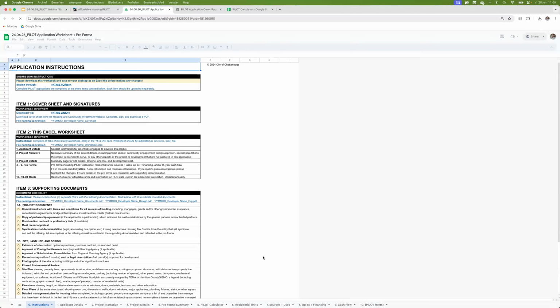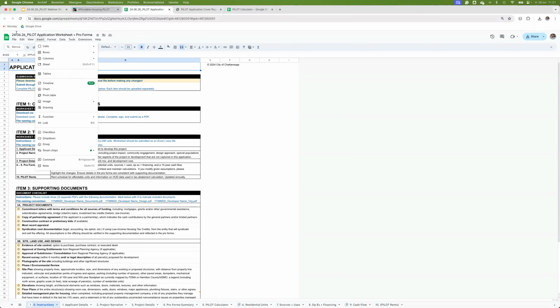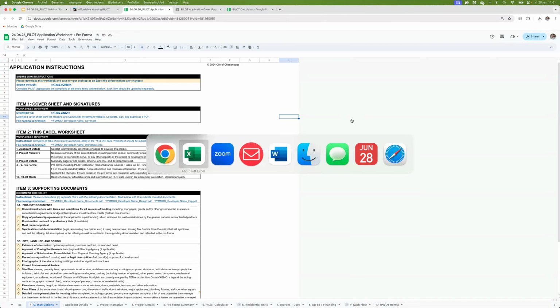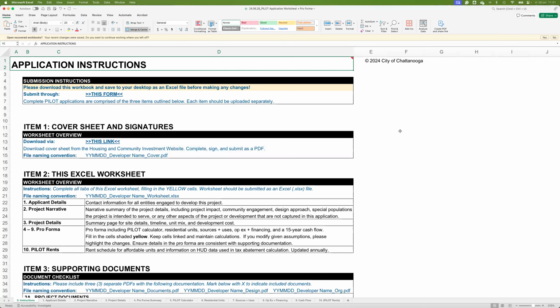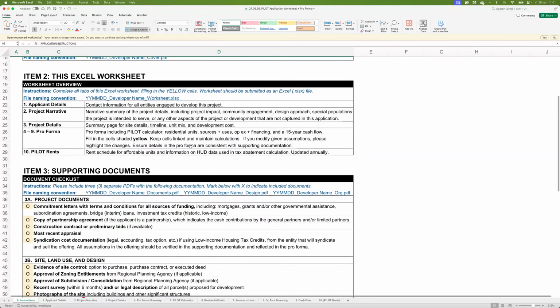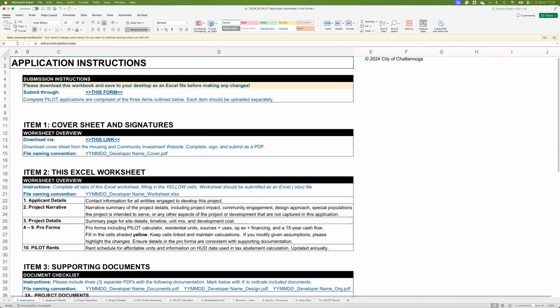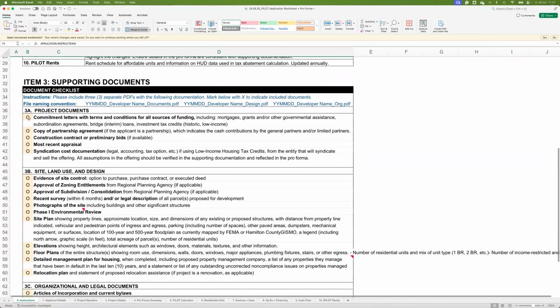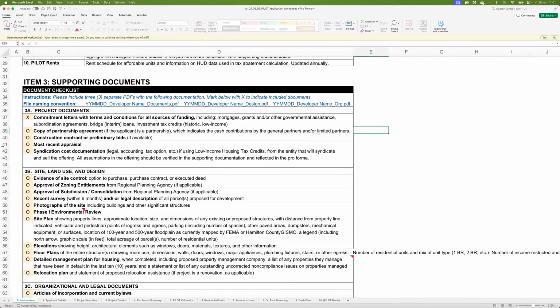The next component of the application is the workbook. Again, this worksheet should be downloaded from the link on the city website by going to File, Download Microsoft Excel. Flipping to our Excel sheet, this is the first page. So here you see another overview of what my colleague just described. We have the submission form, the cover sheet, and then the worksheet, and a list of all the supporting documents. And this should be treated as a checklist. When things are included, mark with an X.